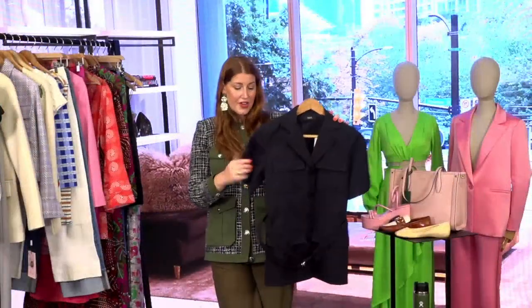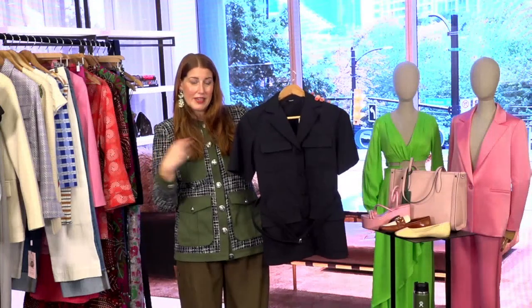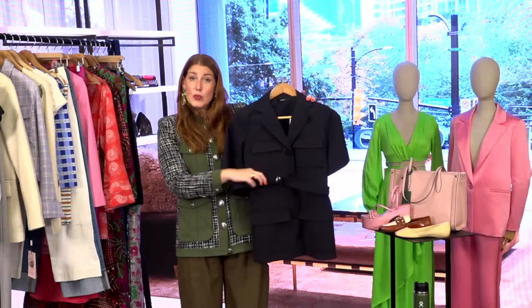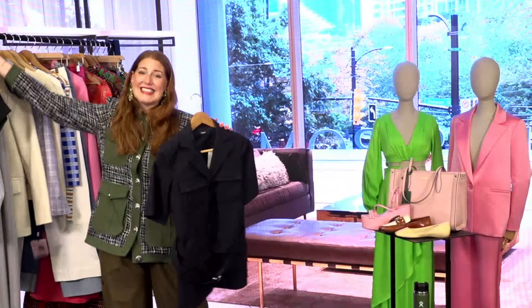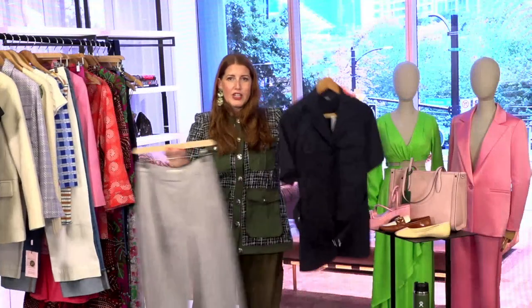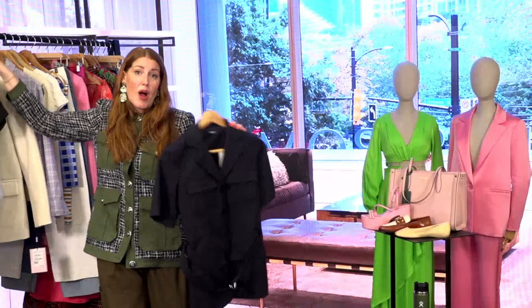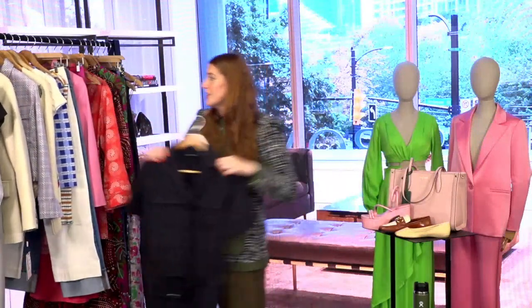Love this one from Theory. You have the utility pockets, very similar to my Veronica Beard. So again, that gives it a different design detail. Cinched waist, so it looks great paired with kind of oversized wide legs. Again, you're getting that Katharine Hepburn 1940s menswear look, but just a great new item, especially if you work somewhere which is more polished and refined and you want to continue with tailoring through the spring and summer. Great option there from Theory.